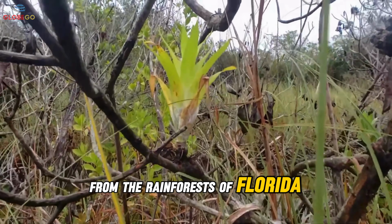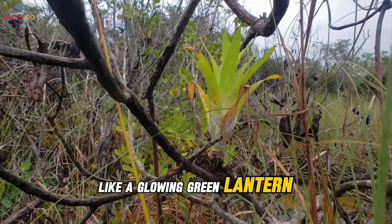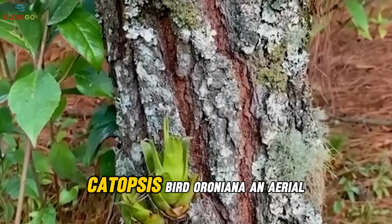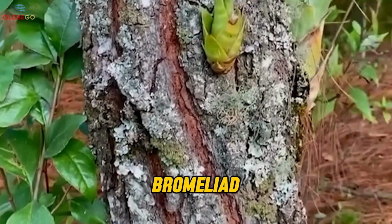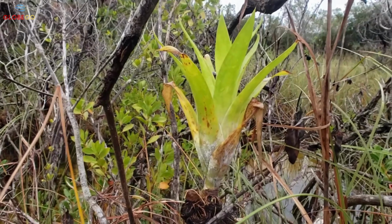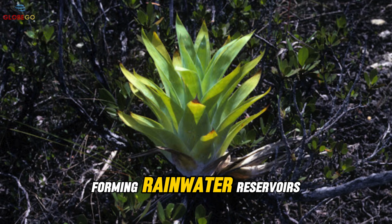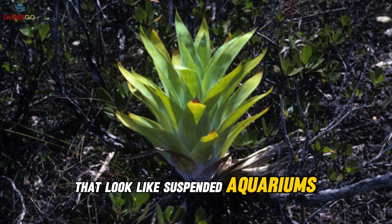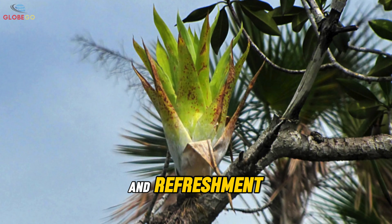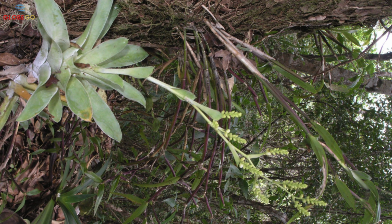From the rainforests of Florida down to Brazil, suspended between tree branches like a glowing green lantern, lives one of nature's most clever aerial plants. Catopsis berteroniana, an aerial bromeliad, has turned survival into a remarkable adaptation. Its elongated leaves overlap with a precise arrangement, forming rainwater reservoirs that look like suspended aquariums. To insects, these water-filled chambers seem like shelter and refreshment. In truth, they enter a natural trap that is hard to escape.